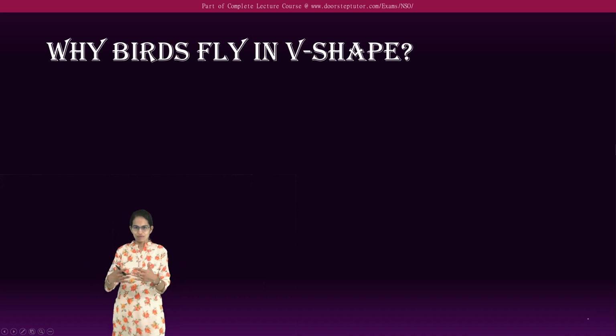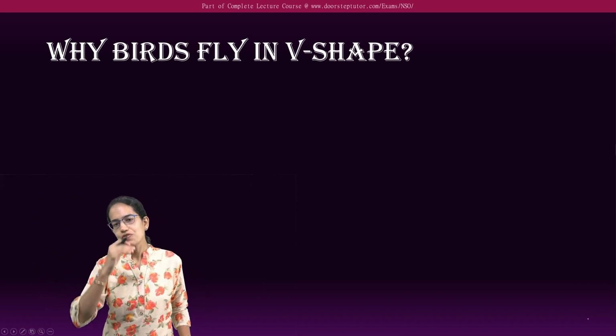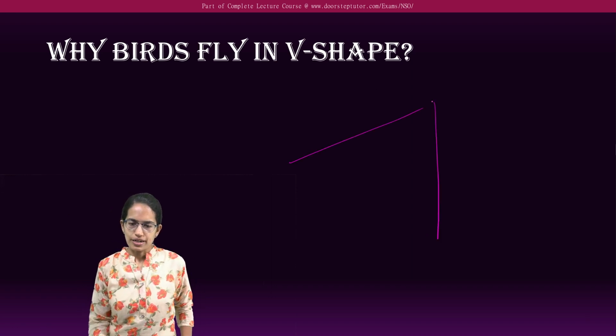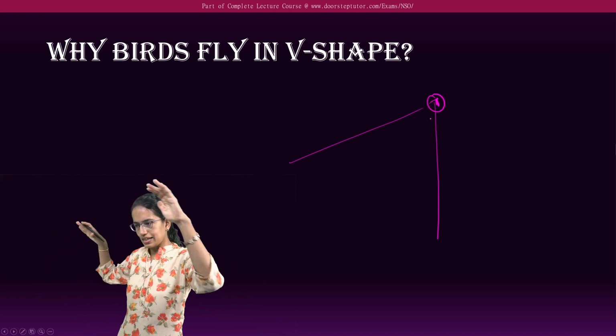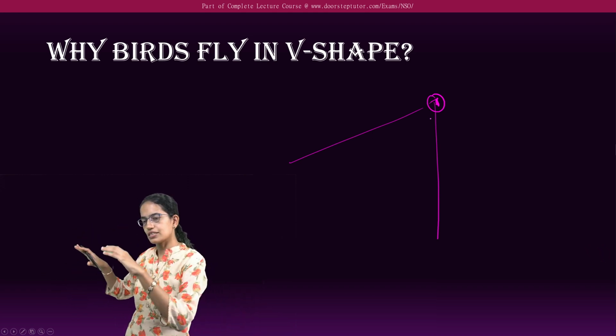Fly in a V shape. Now you must say that it is difficult to fly in the sky, but it's not like that. When they are flying in a V-shaped pattern, the first bird is actually cutting the air. When it is cutting the air, the drag, or wind resistance, is reduced.